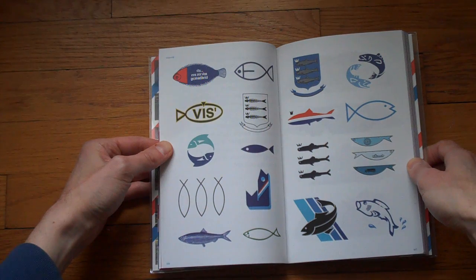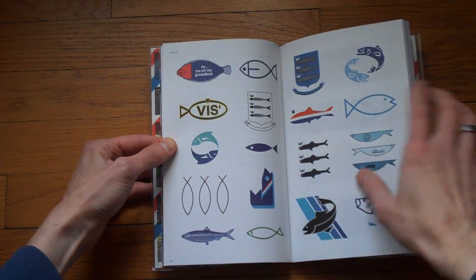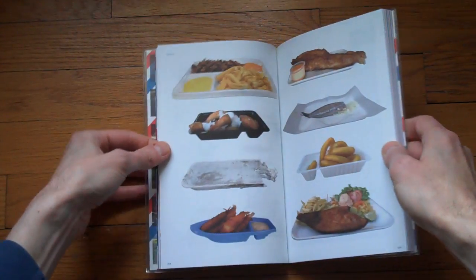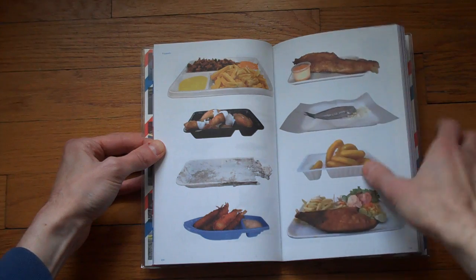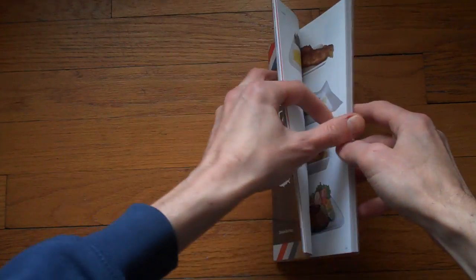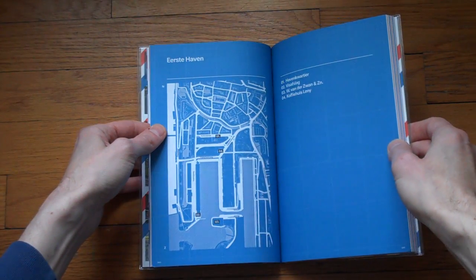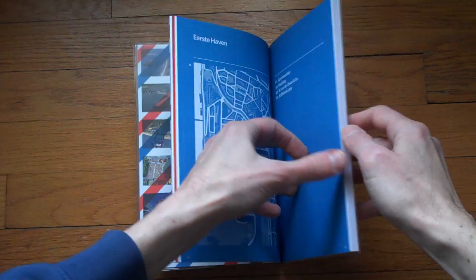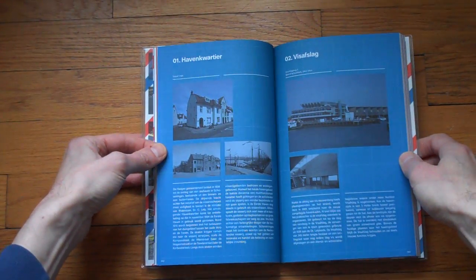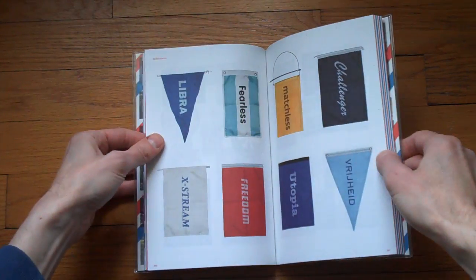These are, I suppose, signs for fish. Of course, Americans know this sign. So here's the triple Jesus. And then you get the typology of fish foods, what used to be fish food. And then some description. I haven't read these descriptions. There's a map indicating the different positions of these buildings that they then show. So I don't know. This is not necessarily the most exciting photo book.